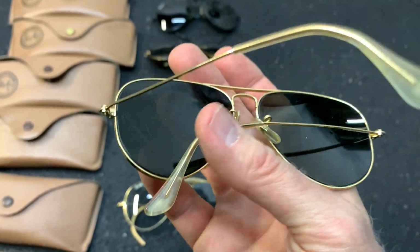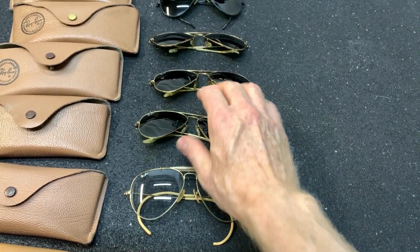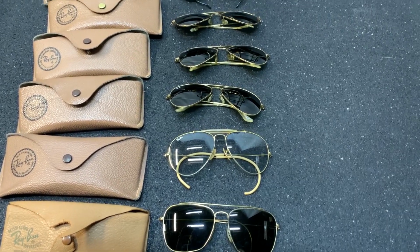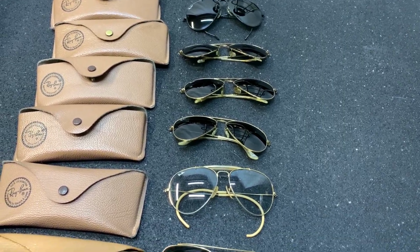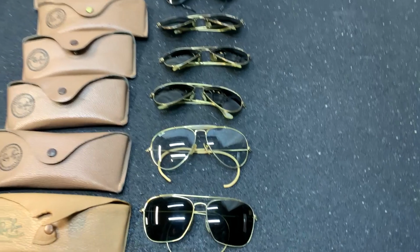They were copied immensely by anybody and everybody because they sold so well. They would make cheap knockoffs that, you know, are nice too if you can find a nice knockoff, but you can also find some really crappy knockoffs that aren't as nice. But these are the Ray-Bans for the Aviator.